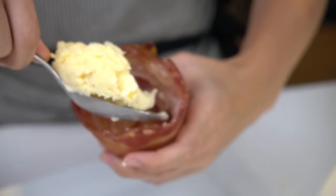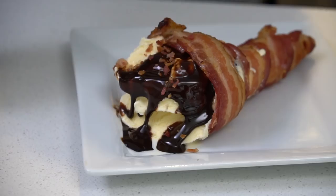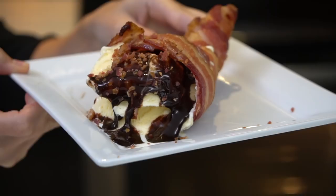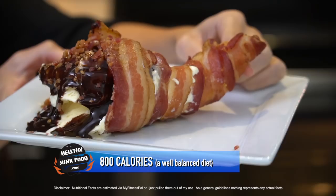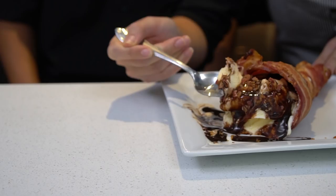All it takes is a couple scoops of vanilla ice cream, some chocolate syrup, and some bacon crumbles. And you got yourself the best bacon cornucopia I think we've made so far. Dessert. How many times have you had a sundae where they put bacon on top? Not enough. That's true. I'm gonna let you take the first bite. Okay. Or, like, no, I'll take the first bite. Okay, yep. That's just beautiful.